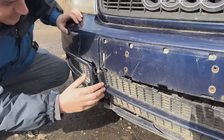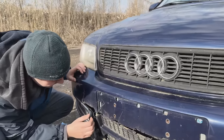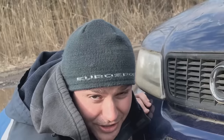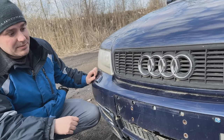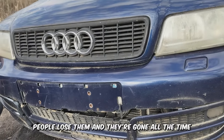So, this is all destroyed, obviously, but these pop up and spray off the headlights, and I can see the hose is just plugged with a bolt in here. Oh, I see it now. That's beautiful work. Yeah, that's nice. Engineering on it right there. So, are these caps aftermarket caps that you can buy and you painted them? That's original paint. They just came like that. Dude, finding one of these, good luck. People lose them and they're gone all the time.